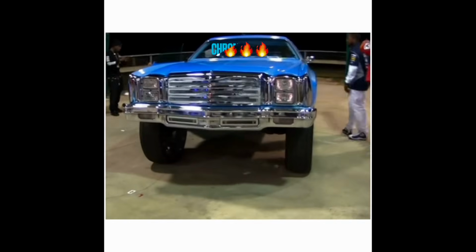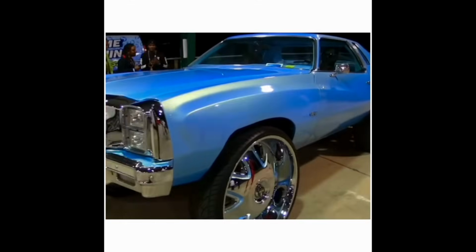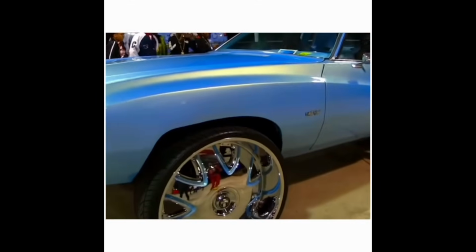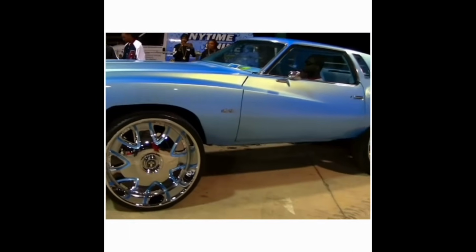We're going to go down south and check out this 77 right here sitting on 32s. This one, it was about the big wheels. The brand didn't matter. Man, that chromed out front end with them Tierra inserts is crazy. For me, if you got a 76 or a 77, you got to chrome out the front end. Even if you don't go Tierra, you got to chrome that front end out.